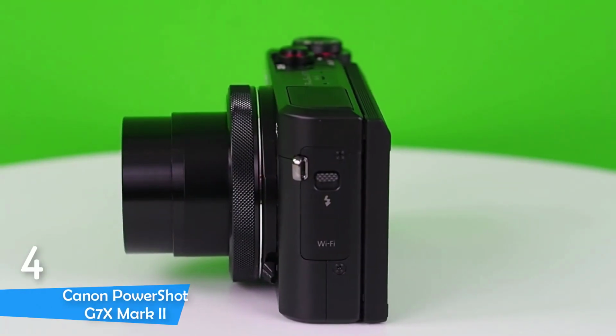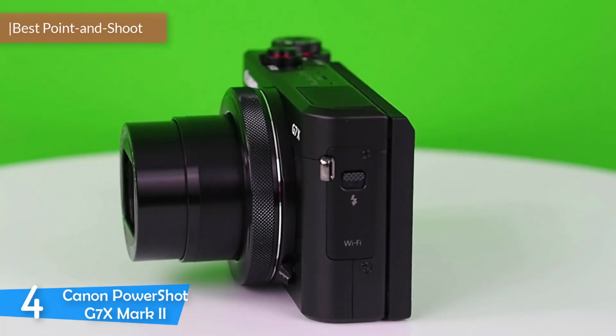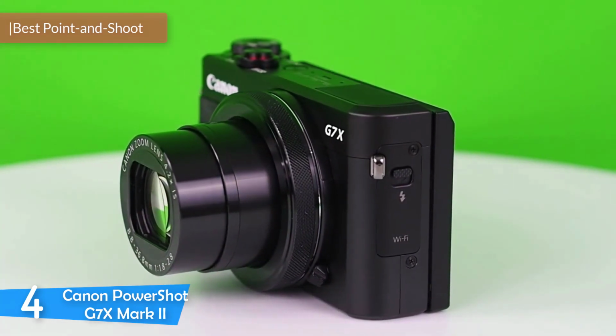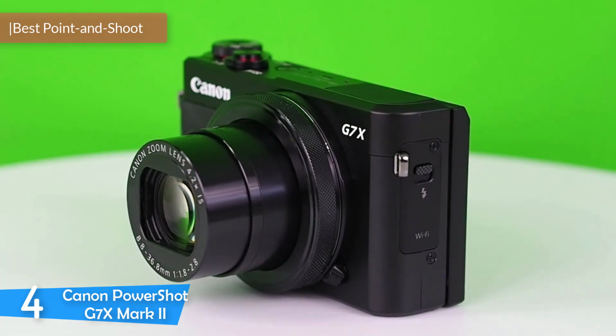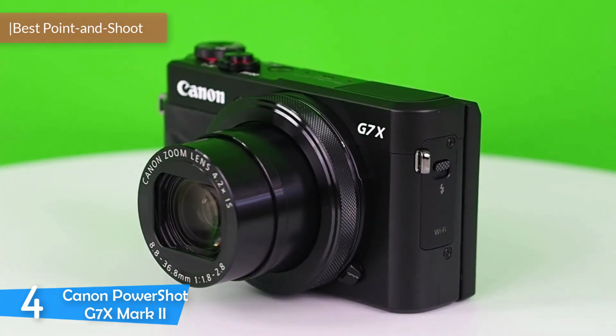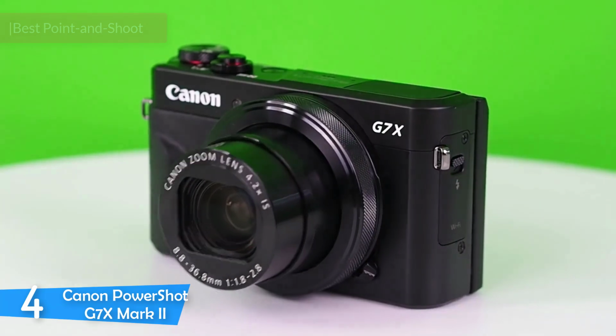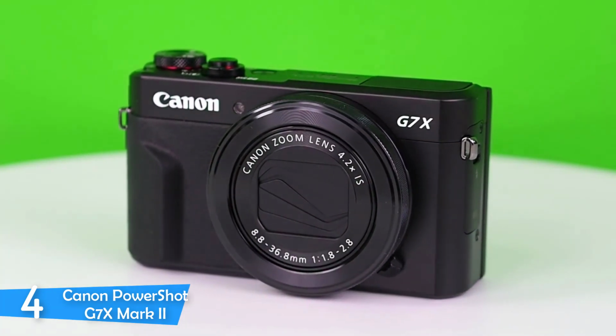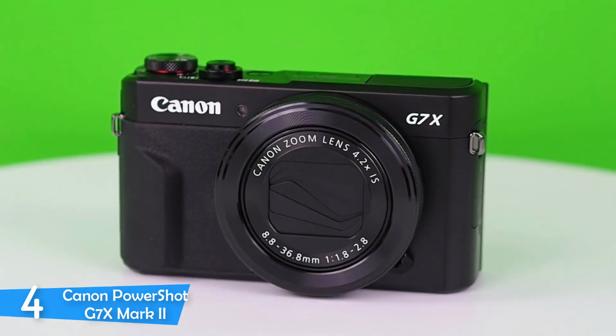At number 4, it's the Canon PowerShot G7 X Mark II. Model after model, smartphones are improving their cameras, and with that, cheap and affordable point-and-shoot cameras have lost their charm. And since then, manufacturers have started delivering more powerful pocket shooters, and for vlogging, there's no point-and-shoot that's better than the Canon PowerShot G7 X Mark II.